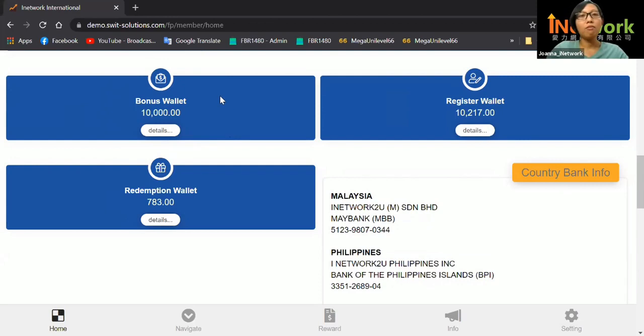And for this bonus wallet, there are two functions. First, you can do withdrawal with the company. And second, you can convert it to register wallet and use it for registration, upgrade, or maintenance. You can use the money that you've earned to do registration, upgrade, or maintenance.